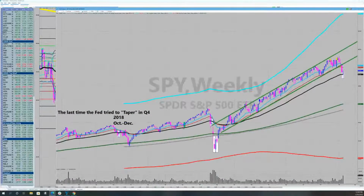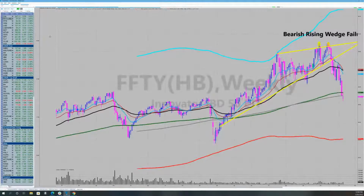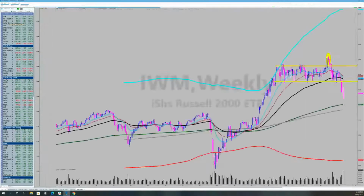Take a look at the last two corrections. This is the weekly chart. So we're right here. This is, quite frankly, the second week of the breakdown of a huge uptrend. It's only the second week for the S&P. All the other indexes have been destroyed. In fact, let's go look at the other indexes before we go through that. That's what happens when a rising wedge fails on the innovative stocks. They've crashed. Innovators have absolutely imploded. Let's look at the small caps.